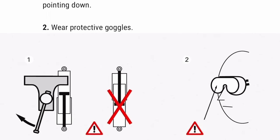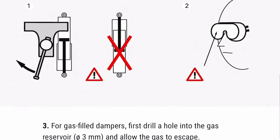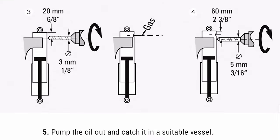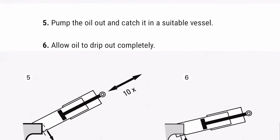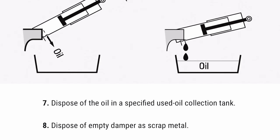Hold up, I made a mistake. Clamp the damper in a vise, drill a hole, allow the gas to escape. I didn't have to do any of this. The gas had already escaped and the oil leaked out. Make sure it drips out completely. Dispose of the oil at an oil collection tank. Dispose of the empty damper as scrap metal.